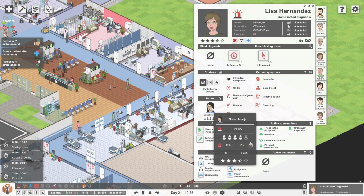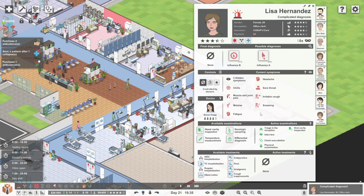So it's Dr. Hoosier that's having the problem, and in terms of their symptoms, they've got flu-like symptoms. They've got chills, and they're sweating, and they've got a headache and a sore throat and all that kind of stuff. So regular kind of things you would expect from somebody with the flu. How do we work out which flu it is? I'm not sure.